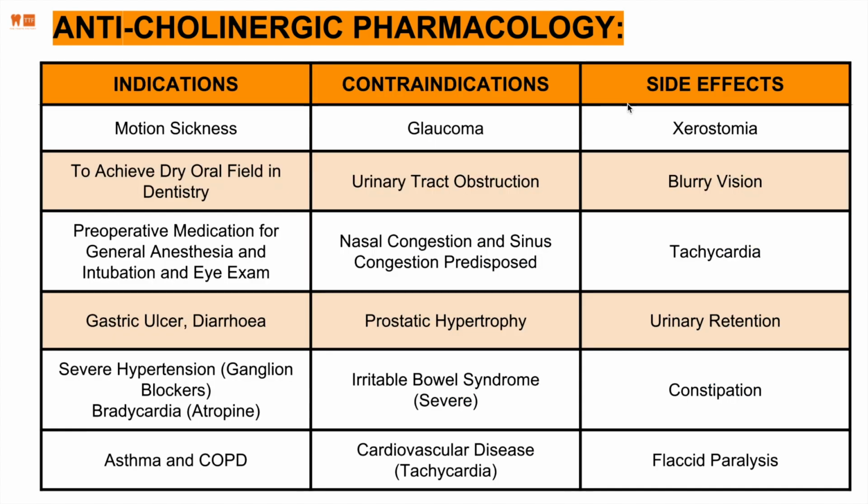Okay, guys? All right, let's talk about indications. When should we use anticholinergic? When there is motion sickness and we need to decrease the GI motility. When there is a reason to achieve a dry field in dentistry right before the treatment, right? We want less saliva. And then preoperative medication for general anesthesia and intubation. Remember, neuromuscular junction blockers stop muscle movements. So when somebody's being intubated and resisting because of the throat muscles, this anticholinergic medication could allow us to do the intubation much more easily because it blocks the neuromuscular junction.